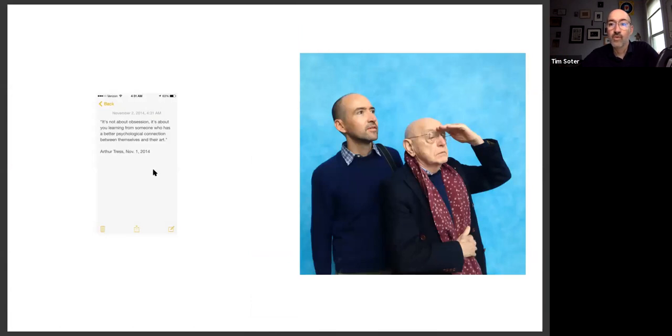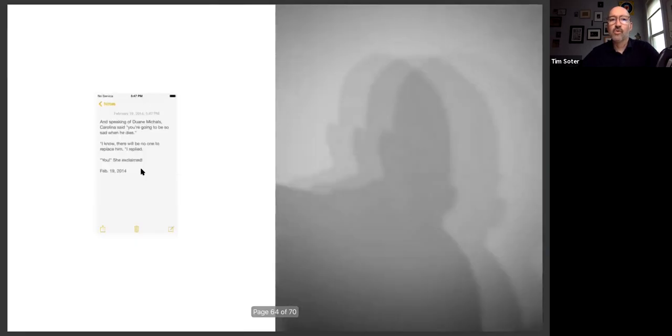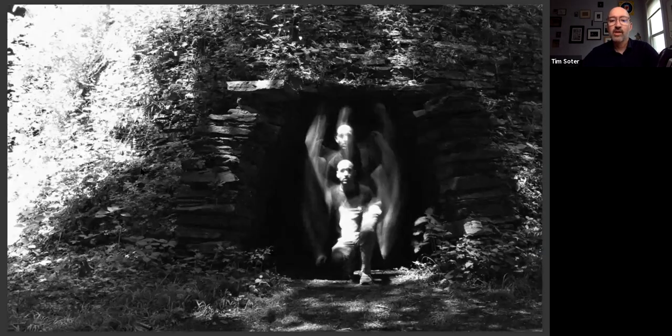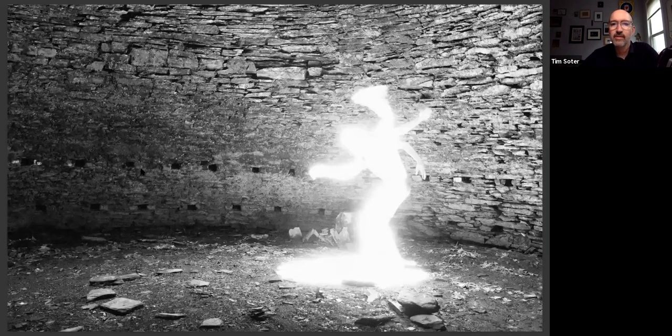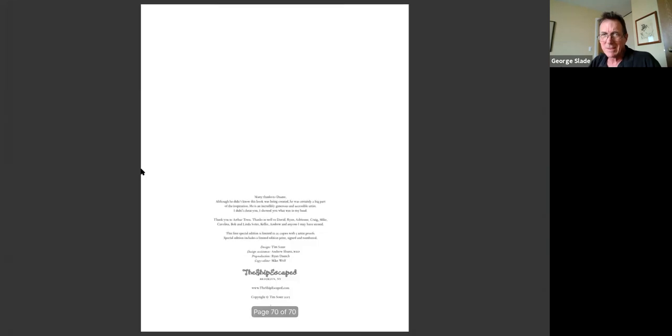Arthur weighed in on this book and said, it's not about obsession. It's about you learning from someone who has a better psychological connection between themselves and their art. And I thought, well, that's a pretty heavy, astute observation. So the conclusion is here, me doing these spiritual looking photos that have a tangential connection to the type of photography he did. This is an awesome, beautiful place in upstate New York that's an old kiln, I think. That's very Michael's.